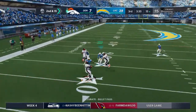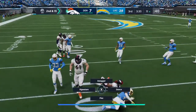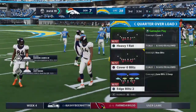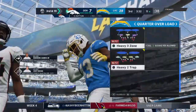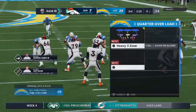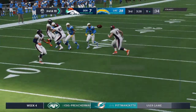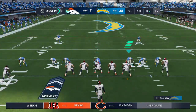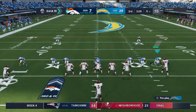On 2nd and 15 now, Locke's got a man open. It's Sutton, and he'll lose yardage here. Back at the 11, he goes down. Boy, how good has this defense been seemingly all game long? I really think right from the first snap, I think you're really onto something there. In this passing game, it just can't get off the ground. In that play, it wound up losing yardage.